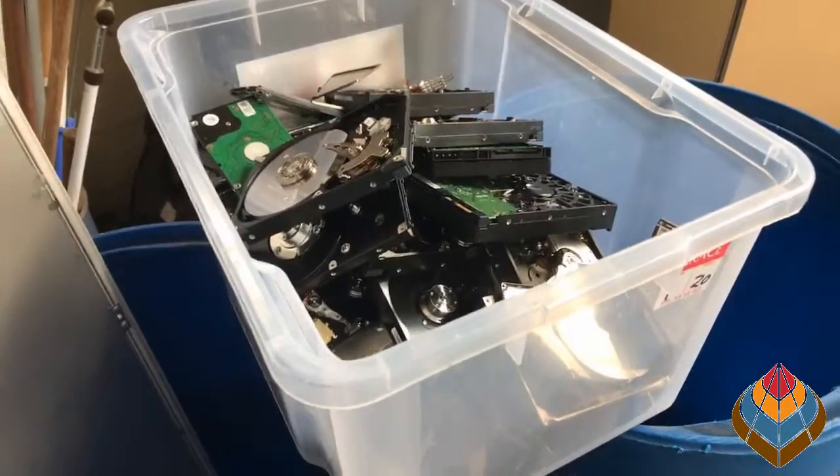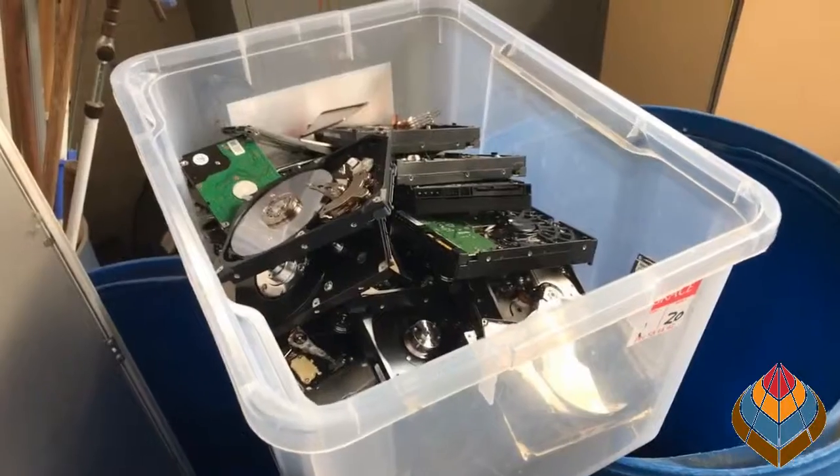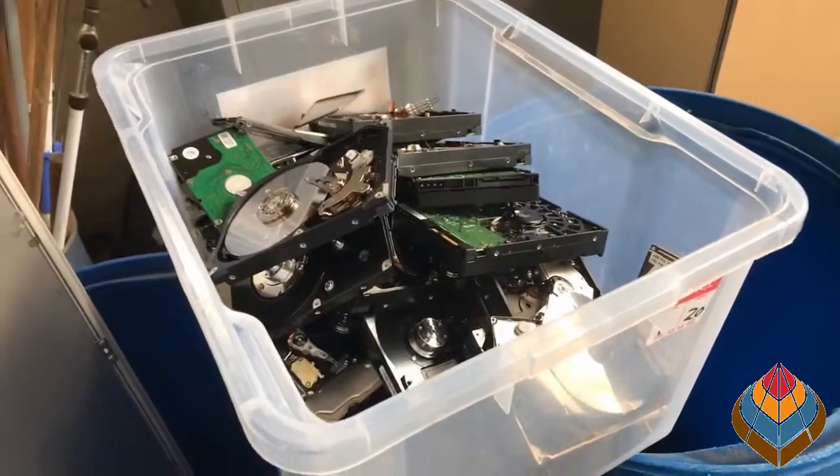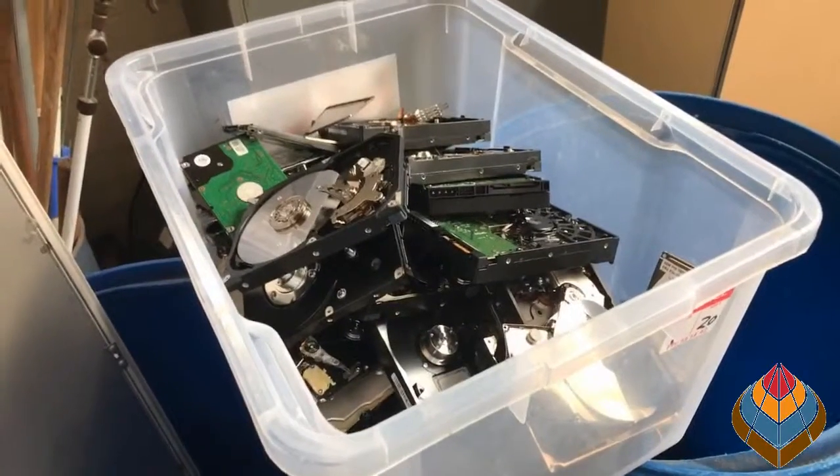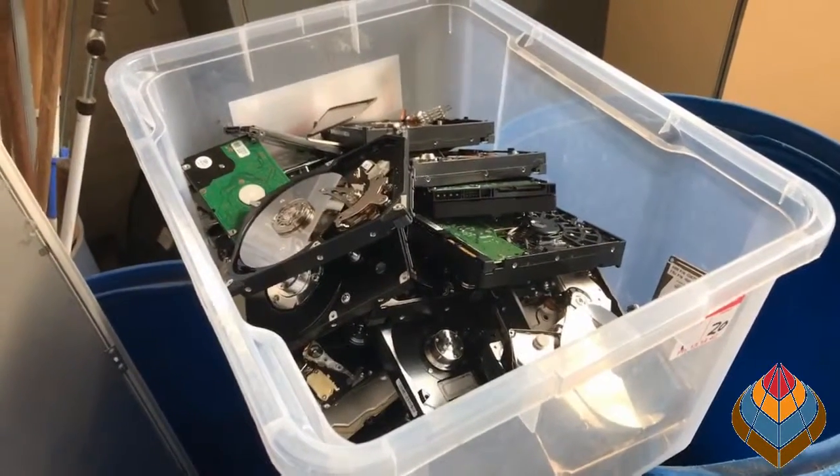So that's just one more thing that we do here. This lot will go off in the next few days to get recycled. And whoever gave them to us, because they're all anonymous now, can just breathe a breath of fresh air.